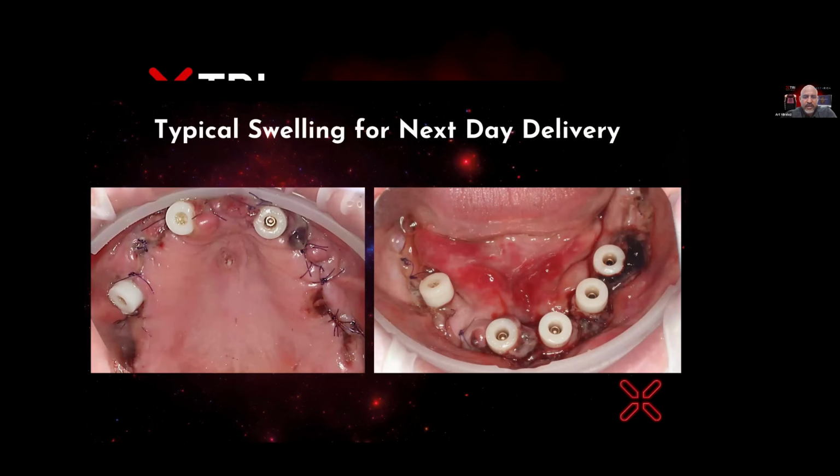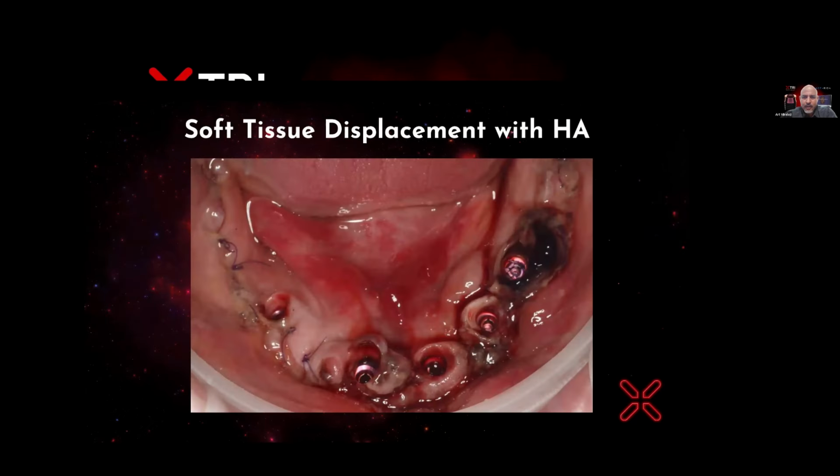This is the typical swelling that you're going to see the next day. You'll see that the healing abutments displace the soft tissue very, very well. You can see in the roof of the mouth where the artificial reference screw was the day before. It's already healing up nicely. Here's the displacement of the soft tissue with the healing abutments. These are the oversized healing abutments that were 3D printed.